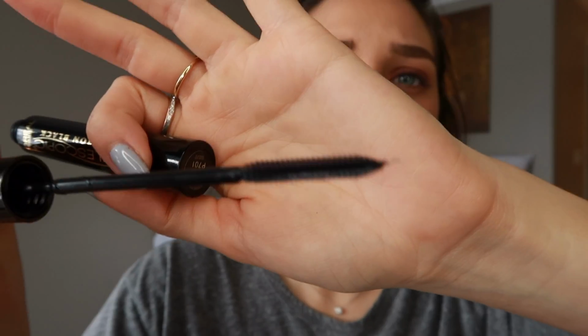So the wand is super thin, and I have very thin hairs on my lashes, so this type of wand seriously gets every single one, and it really just fans out your lashes, so they're not clumping, they're not too thin, it is just right. And I will swear by this mascara until I die.